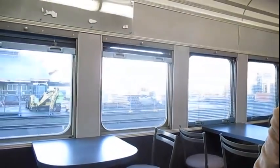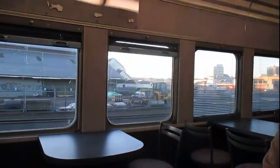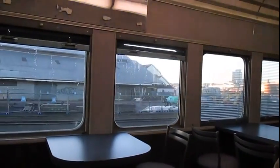Well, we're just pulling out of Toowoomba here, and you see we're backing up, and we're going to go around the triangle and go off forward again and go towards Brisbane.